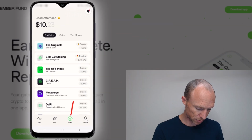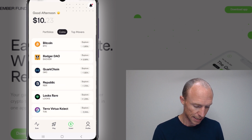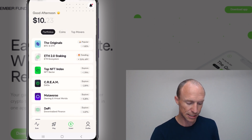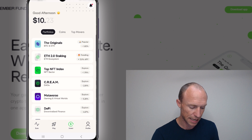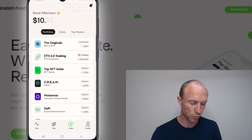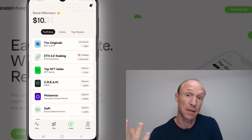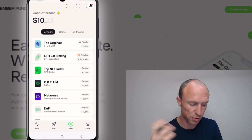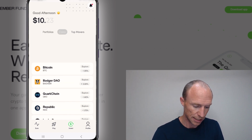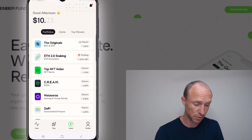So I have now jumped to this invest option, and this is where you can invest in different portfolios, as you can see, or in coins. They also have top movers, so you can go through that, and then you can invest in different options. You can read all about it. They have different portfolios they have put together, and then if you want to invest something, you can do that. You can potentially get gains, but this is like investing in crypto. You can also just do it here, you see, in single coins if you want to, and this can be an interesting way to do it with a portfolio.